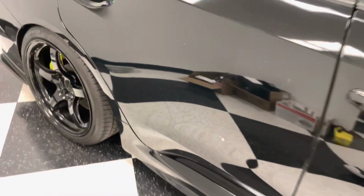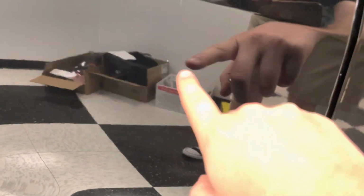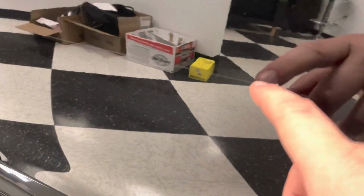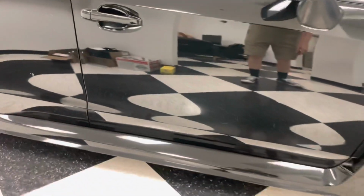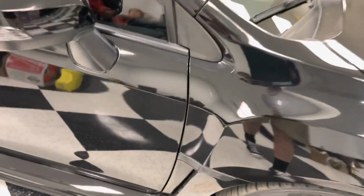Gotta love people when they open their doors on your car, right? And a little bit of a blemish right there. And a very small scratch. Goes from here to there. Kind of hard to see it. Even another scratch right here.